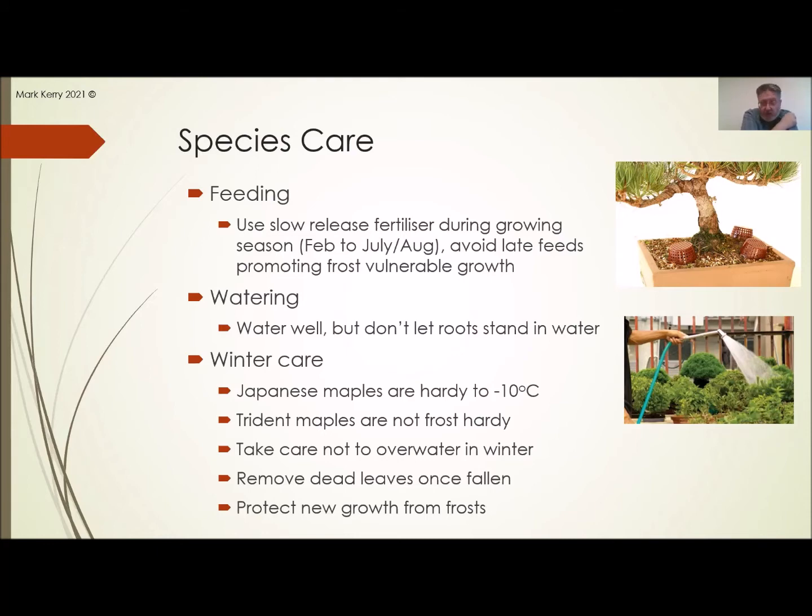Trident maples, though, aren't frost hardy. They can be damaged if you allow them to get frost. So if you're unsure about whether a tree is frost tolerant or not, first thing is look it up if you can. There's some really good resources like Bonsai for Me. He's got a good species guide.